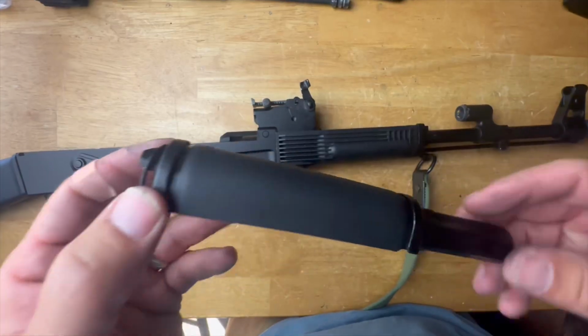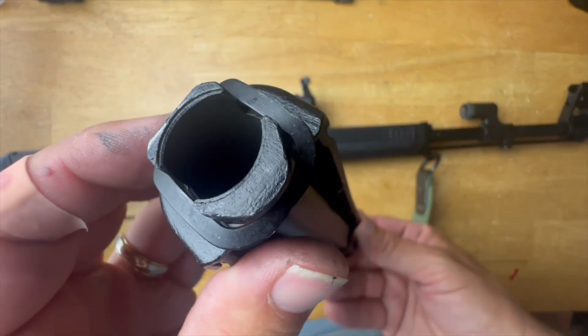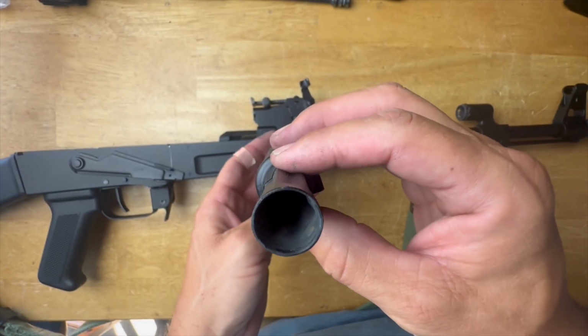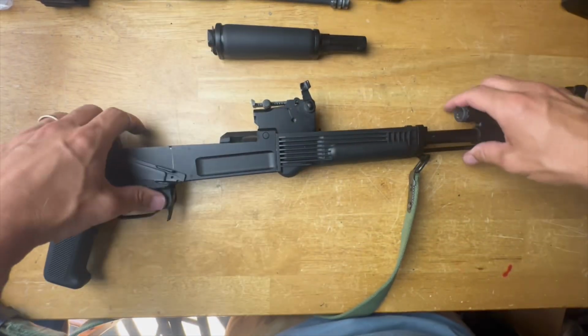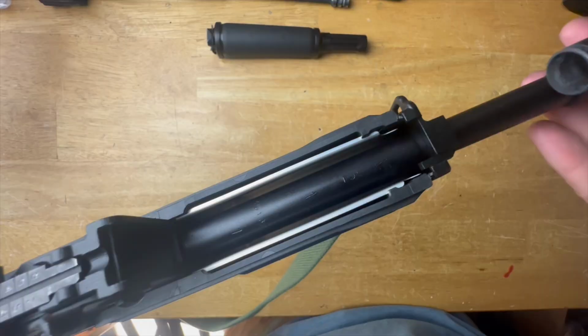And then lastly, I'm going to pop off this gas tube cover, and we can take a quick look inside there. When this gun first came out, I guess there was a problem with some gas tubes and whatnot with it. It seems that whatever that problem was has been resolved. I haven't heard of that issue in a long time, but it was something that I read online. So again, you guys can get close up and take a look at it.